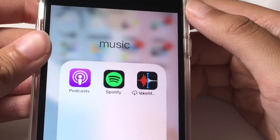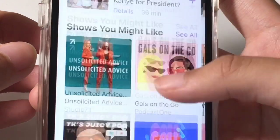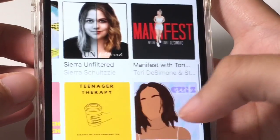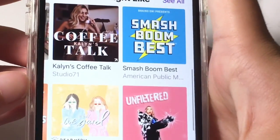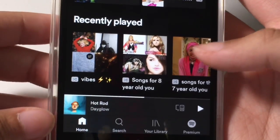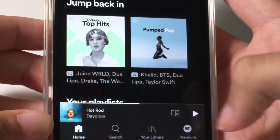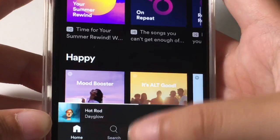The next folder I have is named music. I only have 3 apps on here. The first one is podcasts. You can listen to a bunch of different podcasts about pretty much any topic you would like. Here are some that were recommended for me that I've listened to a few of them. And yeah, the next app is Spotify. This is where you can listen to music, listen to playlists, make your own playlist, and you can also listen to podcasts on here as well.